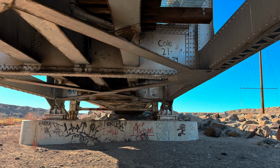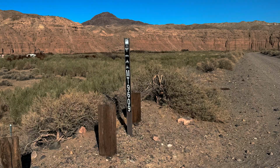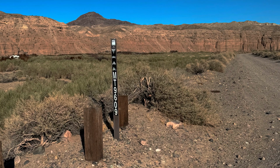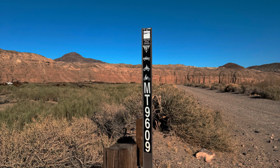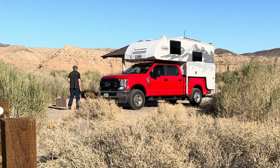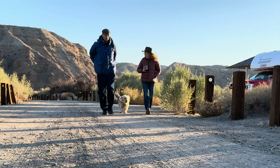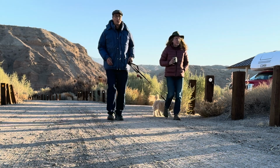Even out here in such a remote place, I'm surprised to find graffiti. They call this area the Grand Canyon of the Mojave because of the steep red cliffs. Winter in the desert can be cold and windy, and today was no exception.